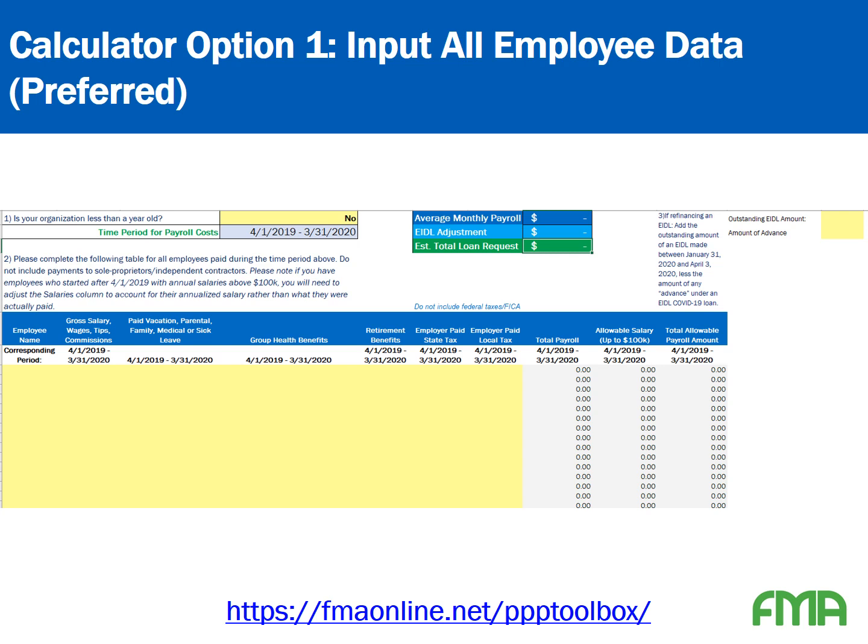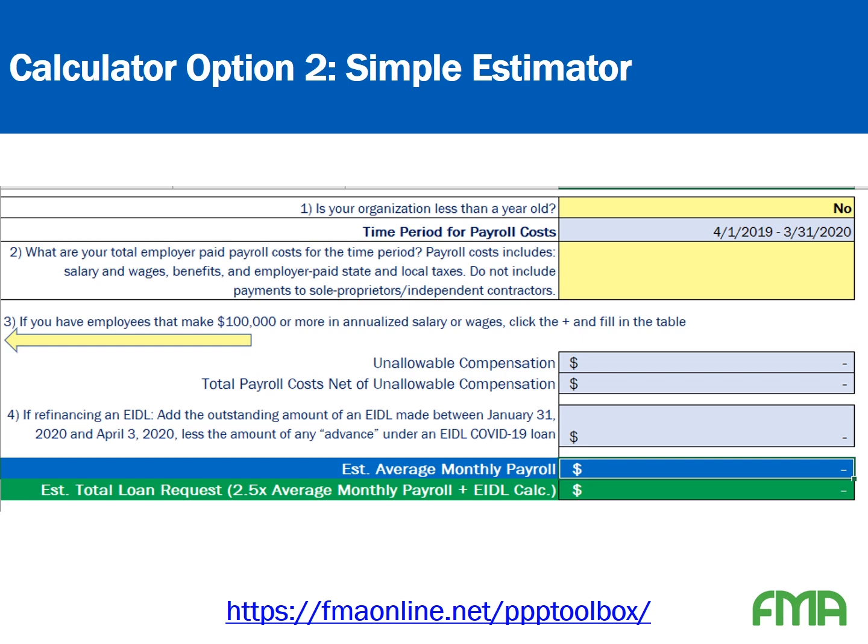Next, you're going to complete each column of data for all of your employees, which you will see here. After you input the data, it will run an automatic calculation so that you get your average monthly payroll cost and the estimated total loan amount. As we discussed earlier, this is just an estimator, and you'll work with your lender to calculate the very specific amount. We have a second option if you don't have all of your per employee data readily available by the time you're running the calculations, where you can put in the amounts that you know for the total payroll and then do an estimate of the percentage of total payroll that you believe are for benefits and state and local taxes in order to calculate your unallowable and allowable expenses.